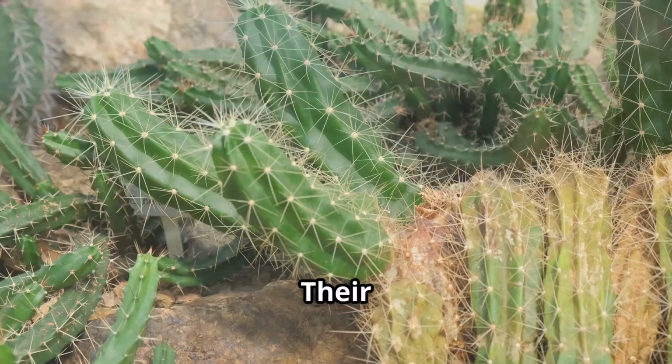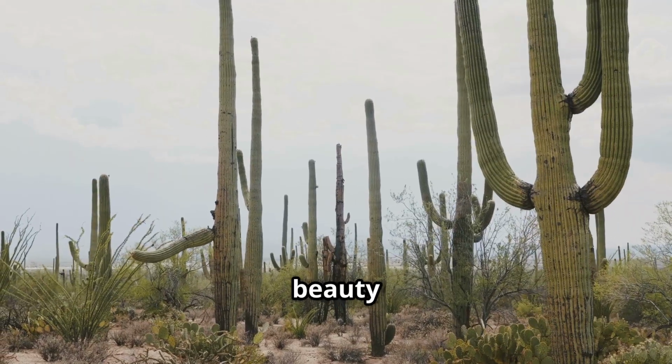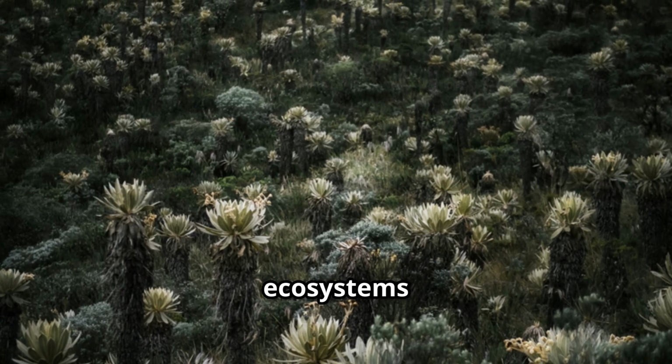Cacti are fascinating. Their prickly armor and unique shapes make them iconic. But behind their beauty lies a hidden danger. Some cacti are spreading out of control and threatening ecosystems around the world.